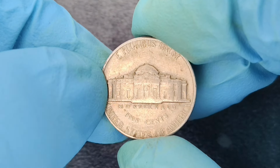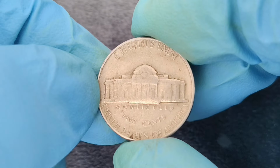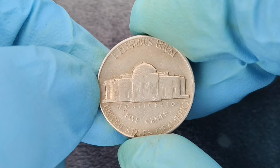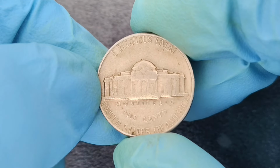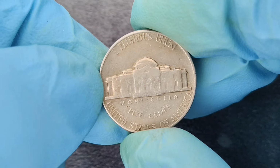Summary: the 1969 Jefferson nickel without a mint mark in extra fine condition is a remarkable coin that deserves a spot in any collection. Its rarity and value in the current market make it a fantastic investment for both new and experienced collectors alike.